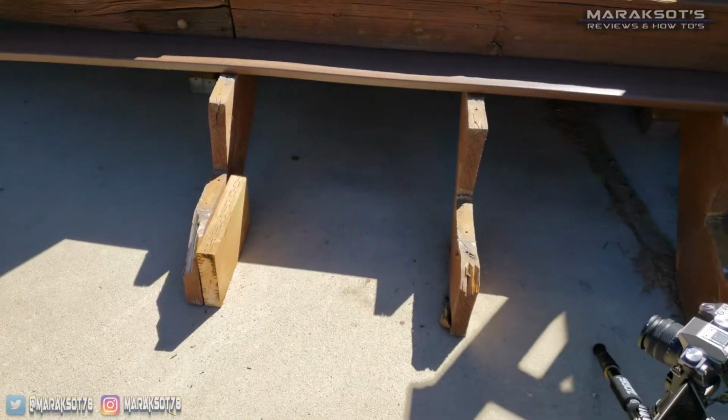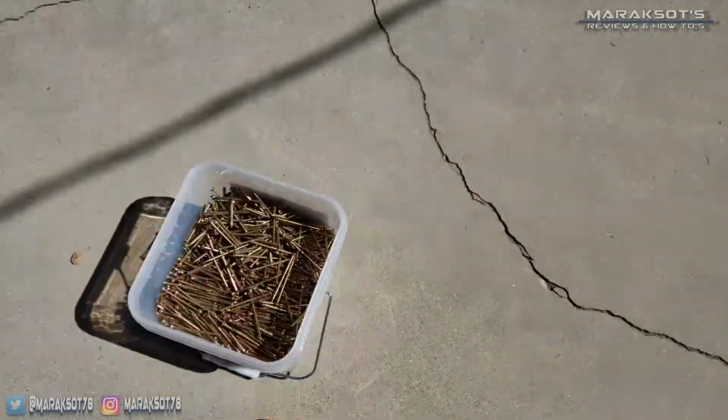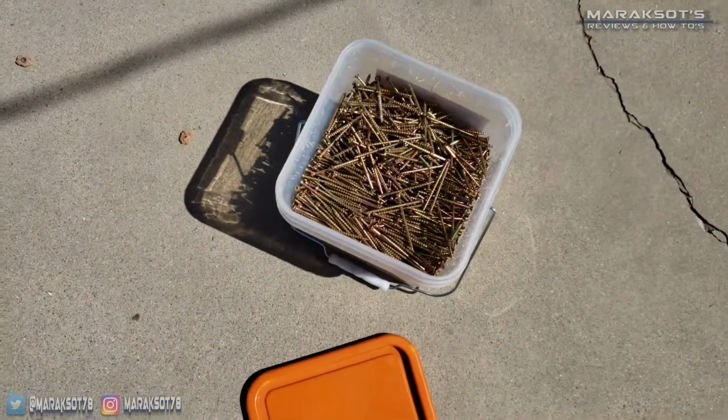Not sure I have enough screws for this. Might need to get a few more.